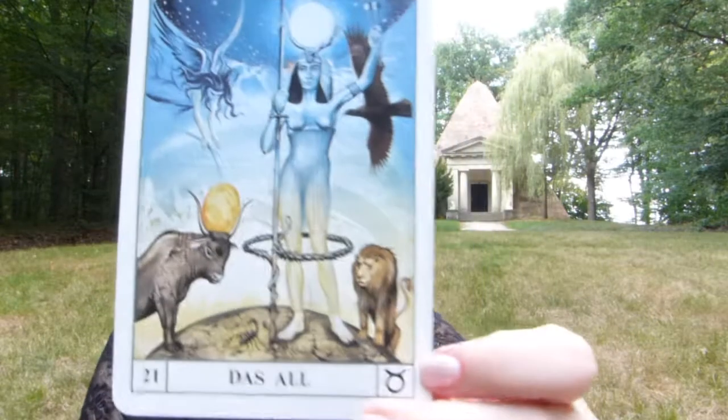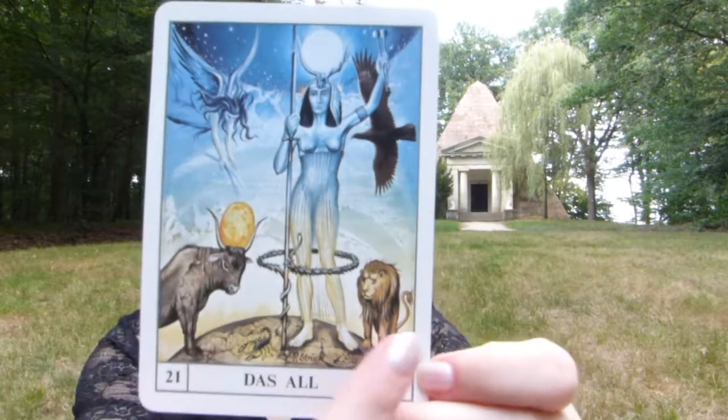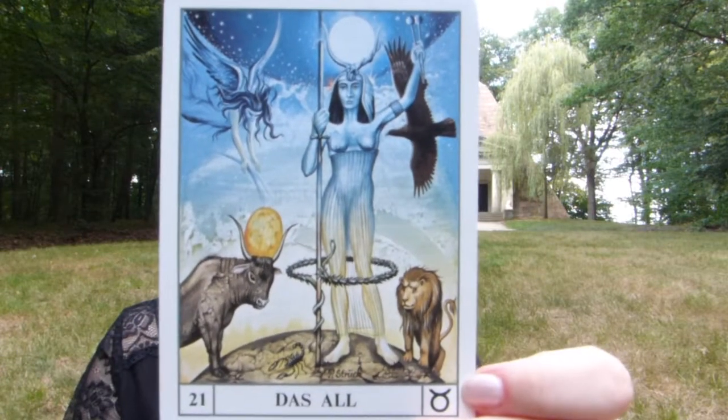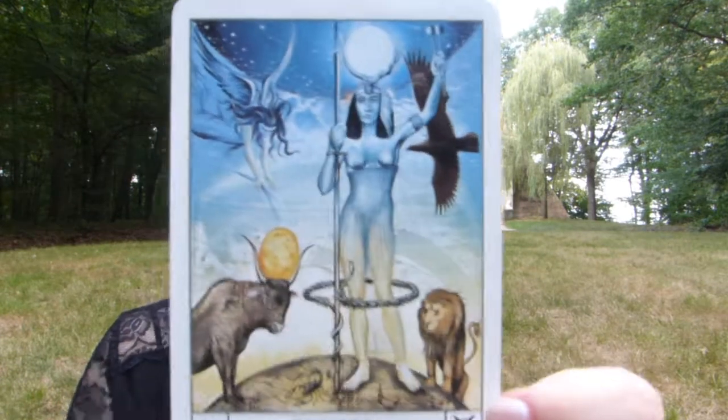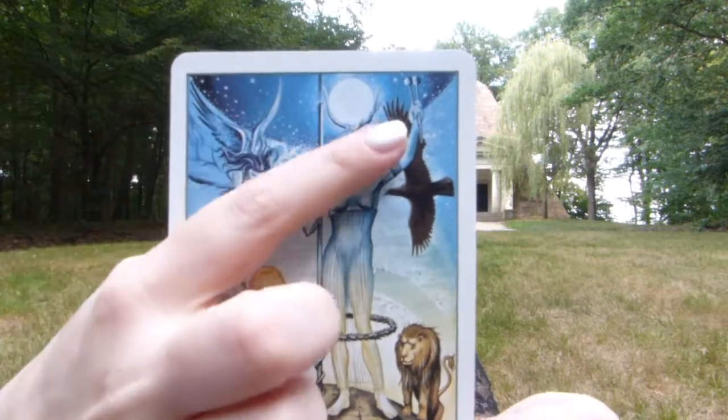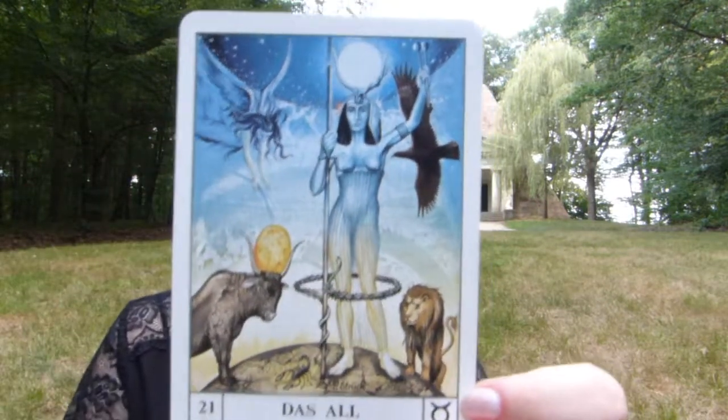And the last card is called the Universe, and this is Taurus. And here we have the typical 4 representations in the corners. We have the woman. We have a sun and moon thing. We have stars. So yeah.